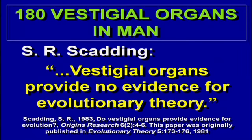Now, back around the turn of the 20th century, they listed up to 180 vestigial organs supposedly left over in man from his evolutionary history. Can you imagine having all of them removed? Not only would they be very expensive operations, but in some cases, removal would cause you to die. But in many other cases, you would in fact be impaired. Every one of these organs has now been shown to have a useful purpose, and you don't have to take my word for it, a creationist. S.R. Scadding, the notable evolutionist, in thoroughly examining this clear back in the 1980s, said the vestigial organs provide no evidence for evolutionary theory, because we now know they all have a useful purpose and therefore are not useless vestiges.